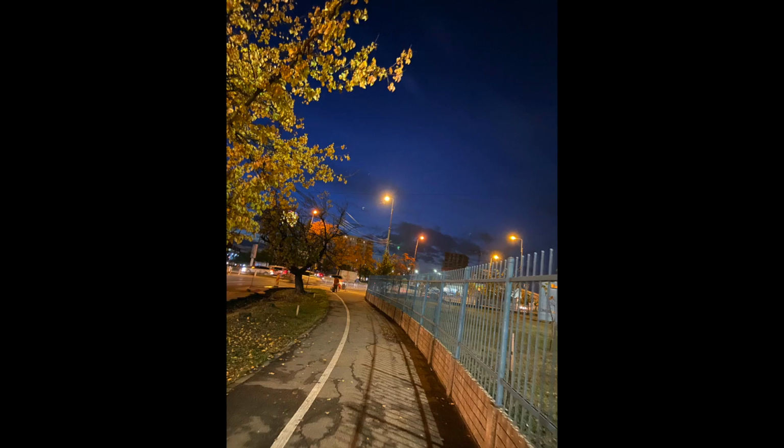What this does is basically it captures a long exposure photo just like you would on a DSLR, for example, but it does it a little bit more intelligently. So if you have things that move in your frame, they don't appear like shadows basically.